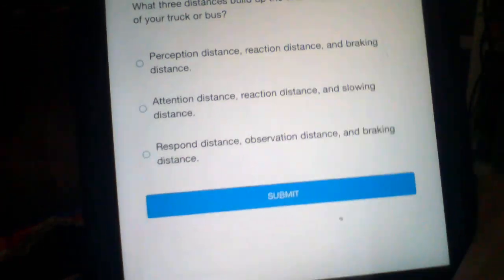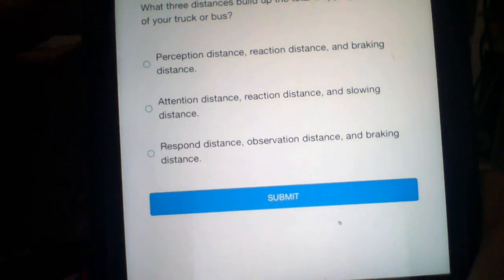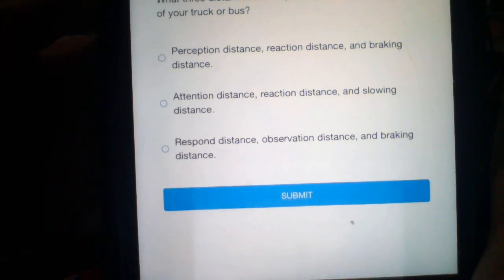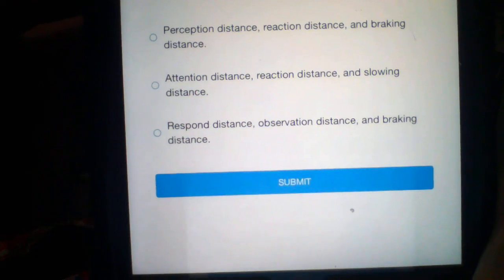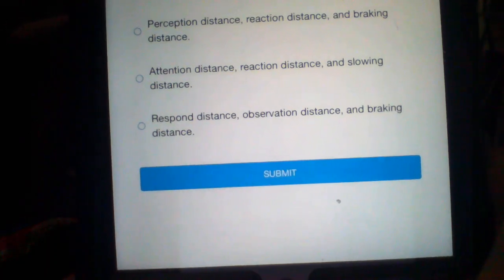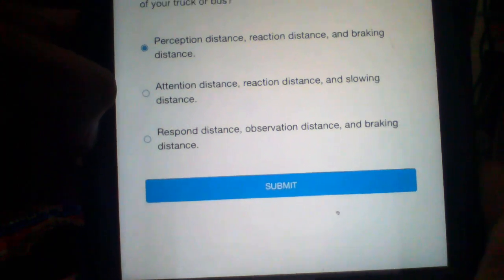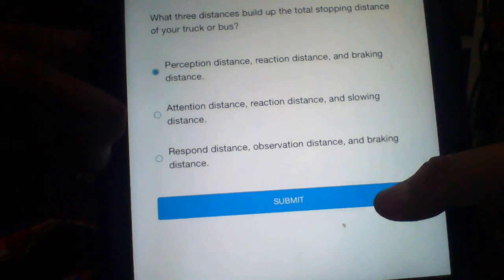Number 11. What 3 distances build up the total stopping distance of your truck or bus? A. Perception distance, reaction distance, and braking distance. B. Attention distance, reaction distance, and slowing distance. Or C. Respond distance, observation distance, and braking distance. I'm going to go A, perception, reaction, and braking.